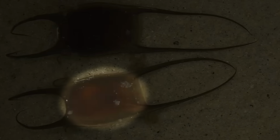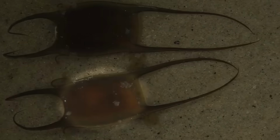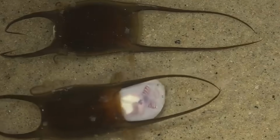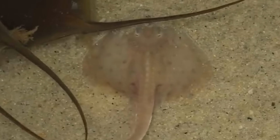We're here to learn that stingrays actually come from these egg capsules, like this one. And to wish this little guy a happy birthday.